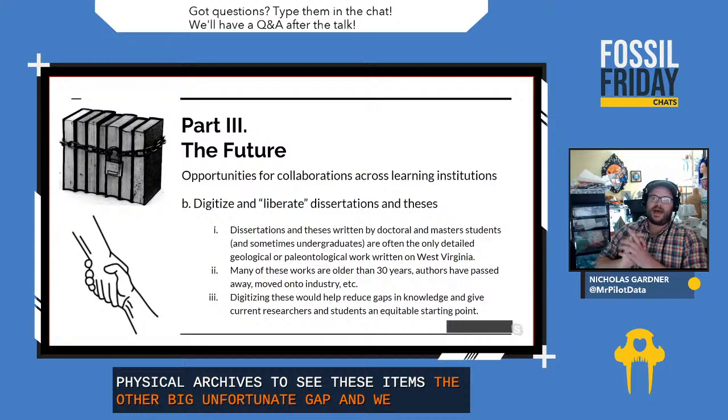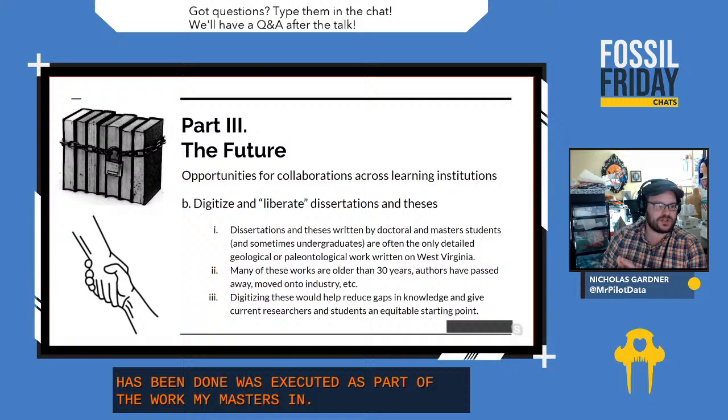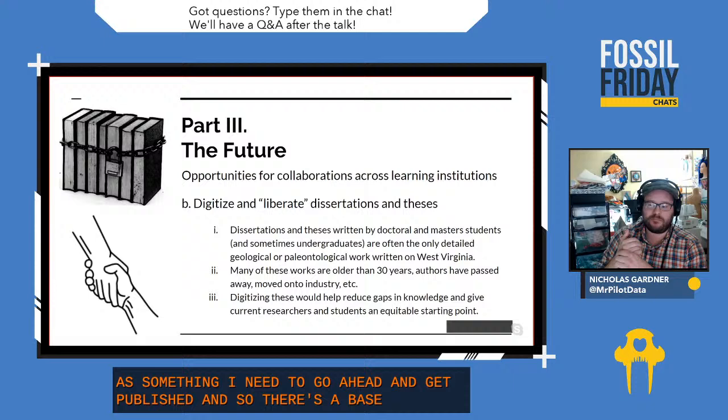The other big unfortunate gap in West Virginia geology and paleontology is that often the best, most detailed work was executed as part of the work by master's and doctoral students in their dissertations and theses. Many of these people went on to work in industry. Often they would just share copies of their work. They didn't see it as something they needed to get published. And so that work just sits on a shelf. It's inaccessible.